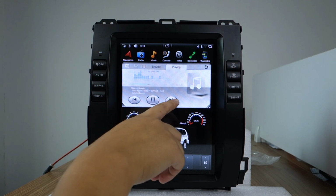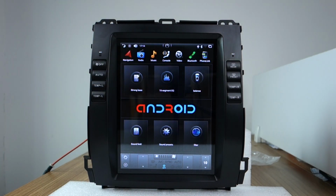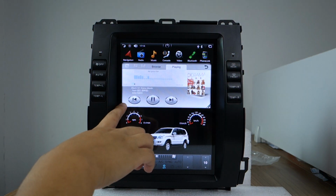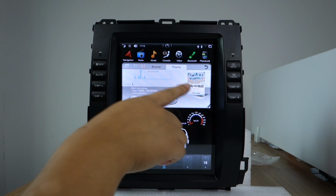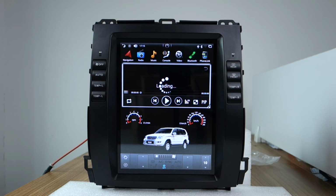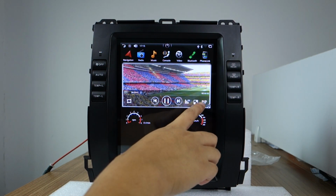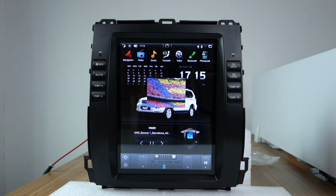Okay, it will show the EQ, DSP. We will show the picture. Okay, video. Okay, it play with USB.